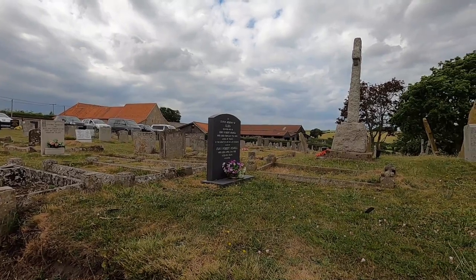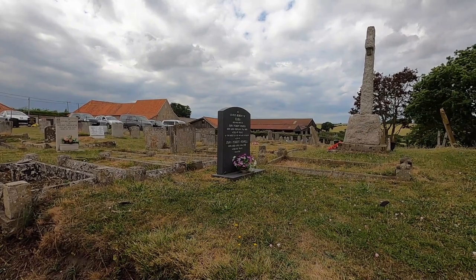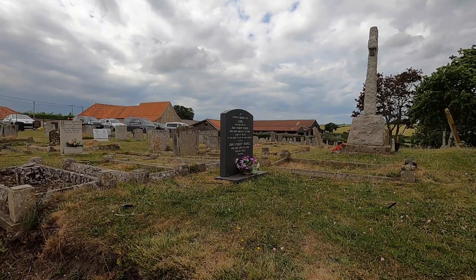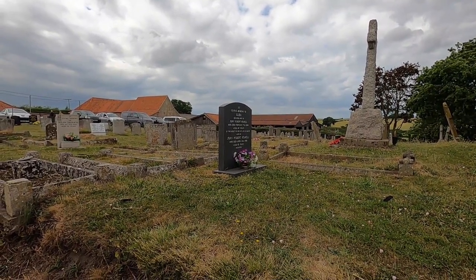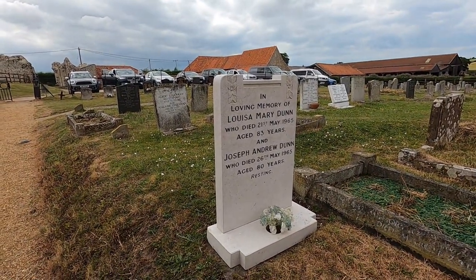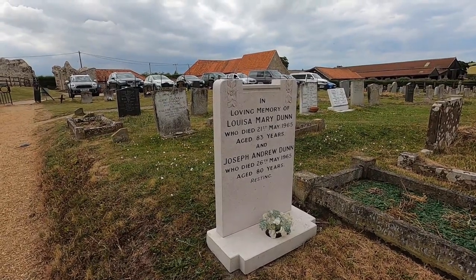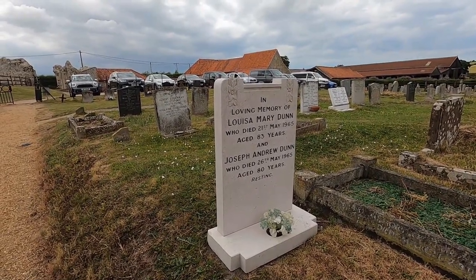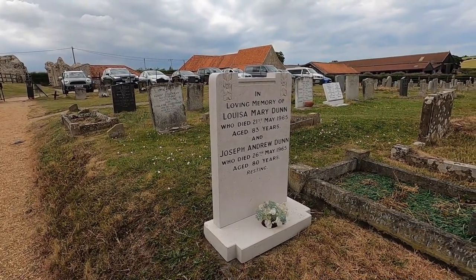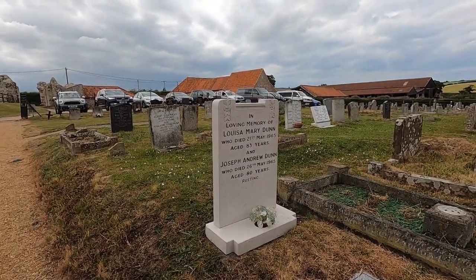This must be either a new gravestone or a replaced one, because the people in it, one died in 1940 and one died in 1956, but yet the headstone looks new. So this is odd as well. Not odd, but unusual. You can see Louisa Dunn died on the 21st of May, and Joseph Dunn, I assume that's the husband, died just 5 days later. How sad, but how nice at the same time. Someone wasn't left on their own.